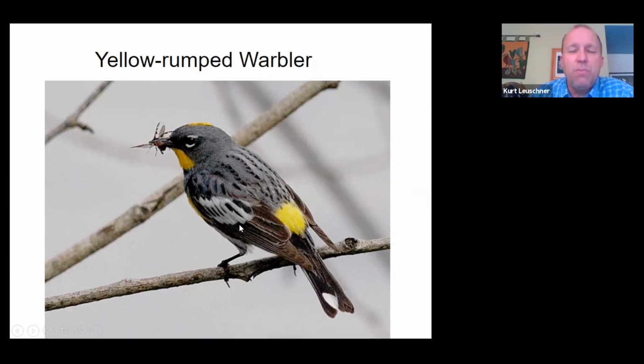But anyway, they're good to have around. They eat bugs. They spend the entire winter with us. They're super common, and there's lots of them moving through right now, heading north up to the High Sierra to nest.